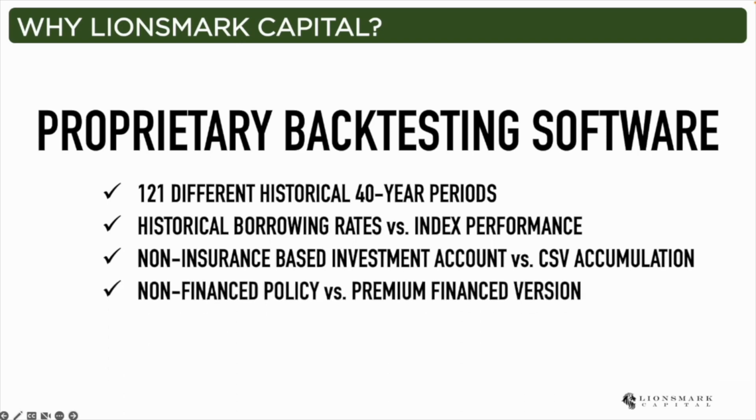And then we also can show a comparison of a non-financed policy to a premium financed policy. Same client outlay in both scenarios, and we can show the comparison between the two. We can not only show the as illustrated version using the carrier numbers, we can also build a proxy for both the non-financed policy and the financed policy and show best 40-year period and worst 40-year period in both of those proxies. Again, non-financed versus financed.